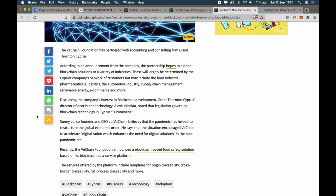These will be largely determined by the Cypriot company's network of customers, but may include the food industry, pharmaceuticals, logistics, the automotive industry, supply chain management, renewable energy, e-commerce, and more. Discussing the company's interest in blockchain development, Grant Thornton Cyprus's Director of Distributed Technology, Alexis Nicolaou, noted that legislation governing blockchain technology in Cyprus is imminent, and that is enough to be bullish on VeChain and blockchain itself.